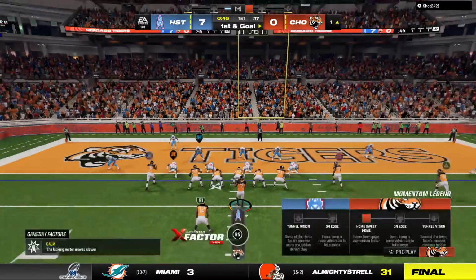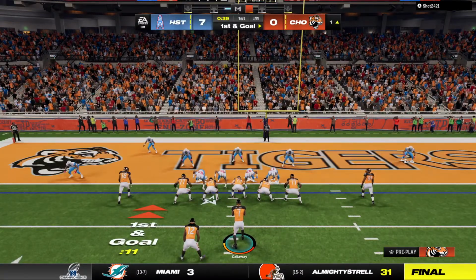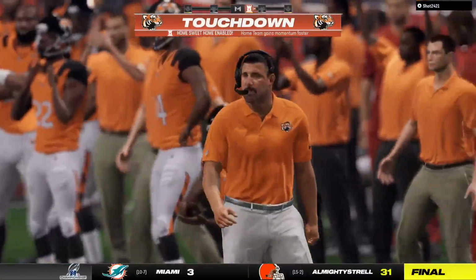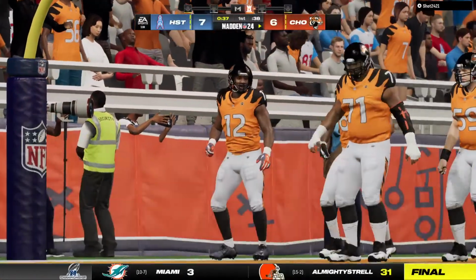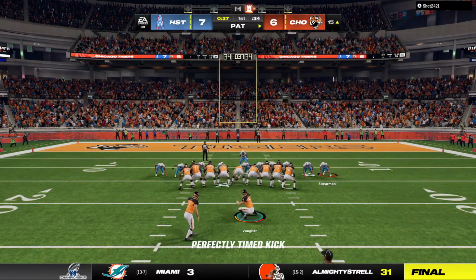First and goal, and a chance to get that initial touchdown right back. Ready. Now a handoff to Henry. And he'll get into the end zone. Touchdown, Chicago. Punching it in from a yard away. And the Tigers are able to match the opening drive touchdown against them with one of their own.